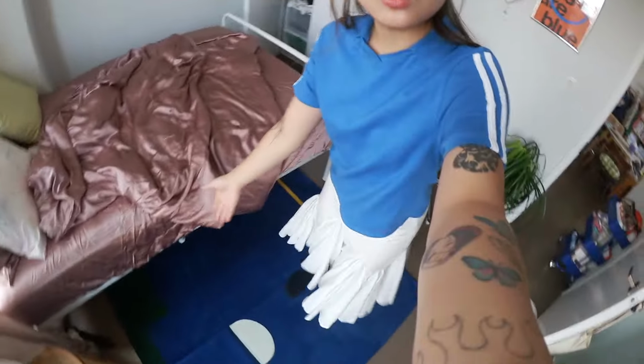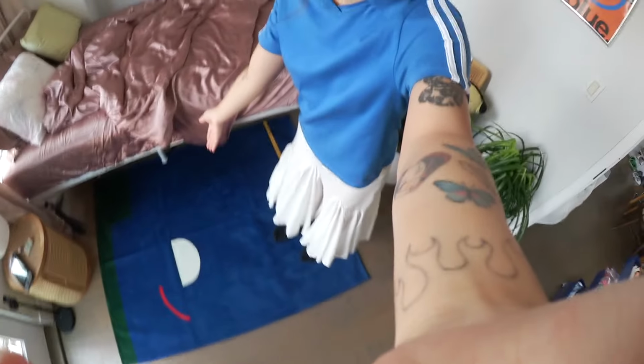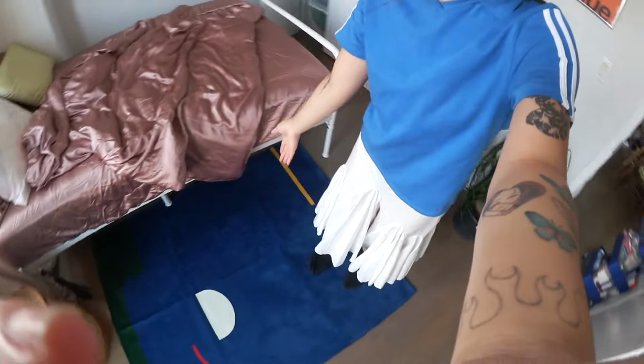I actually also switched out to a new rug in my bedroom, which I did not record. I forgot. And it just is a way darker color and it grounds the room so much more.